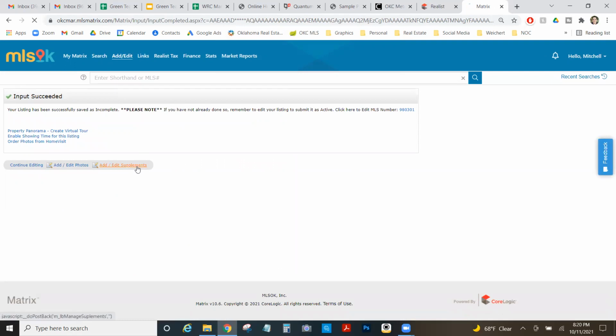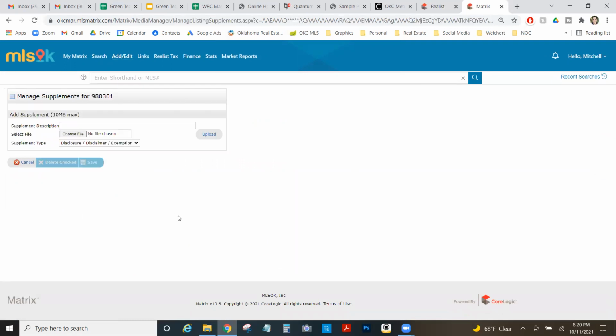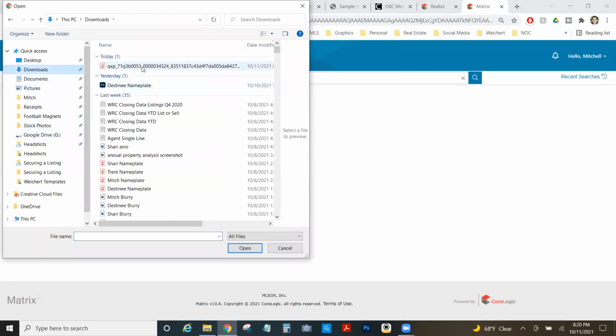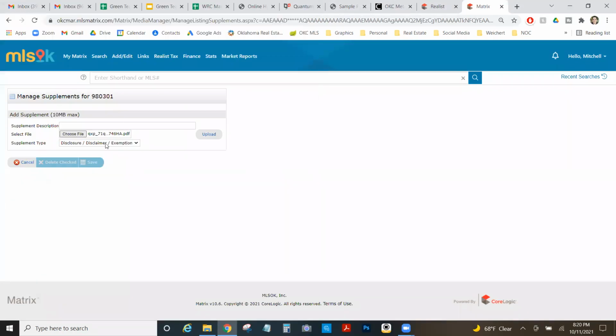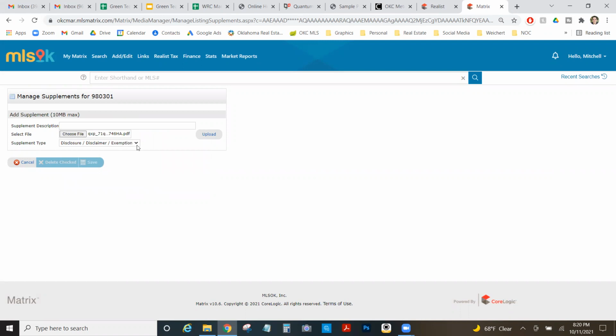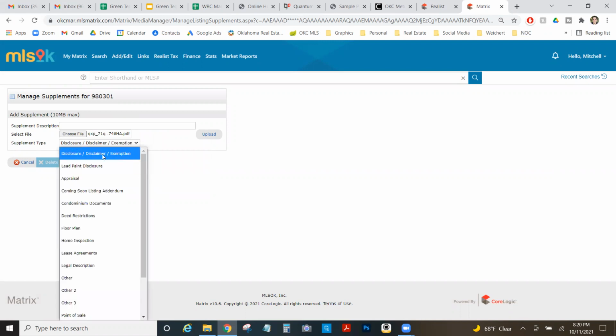And then edit supplements. You have to upload a property condition disclosure, or disclaimer, to make a listing active. So to do that, you'll just come in here, you'll choose file. I'll just grab a random PDF for now. And you'll put like property condition disclosure. You can see some of my names that I've used up here. And then you'll mark it as a disclosure.